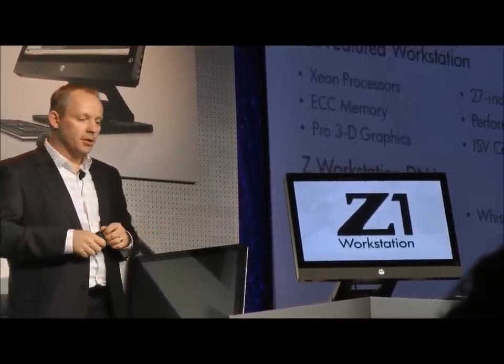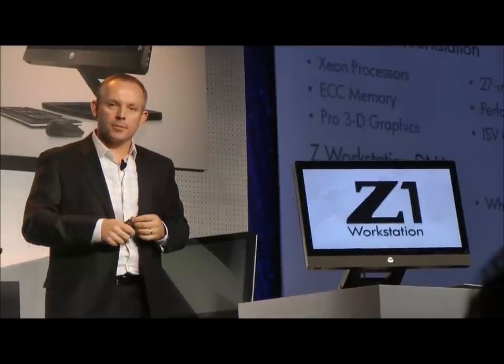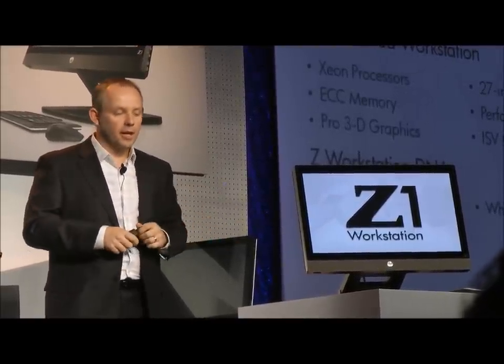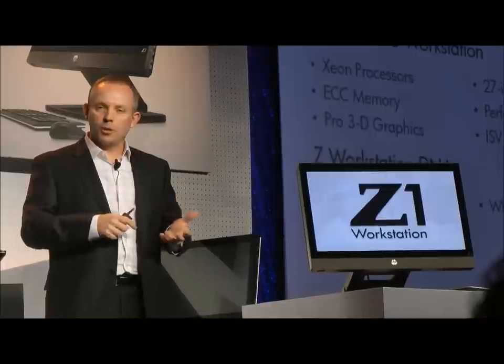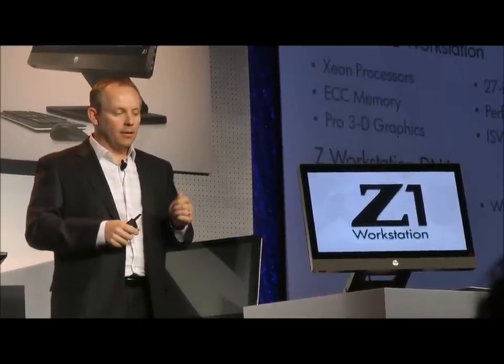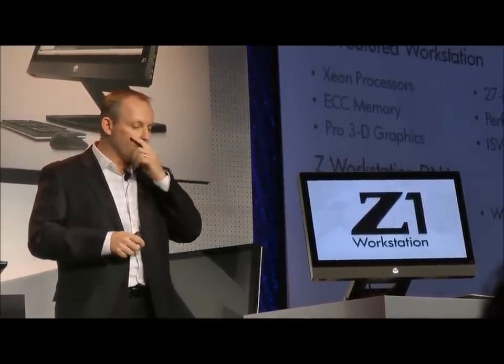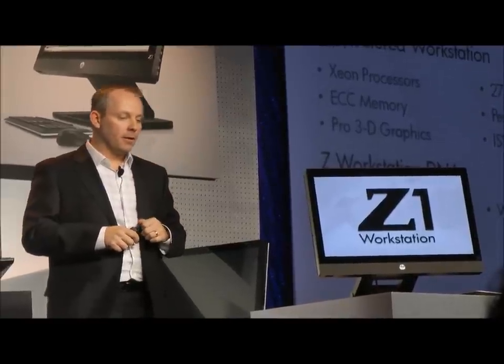And then, of course, the tool-free design and the chassis is something that is common across our workstations, even our mobile workstations. We wanted to carry that forward, and that's really important to our customers. And I think, again, the engineers at Fort Collins did a fantastic job delivering on the tool-free design.